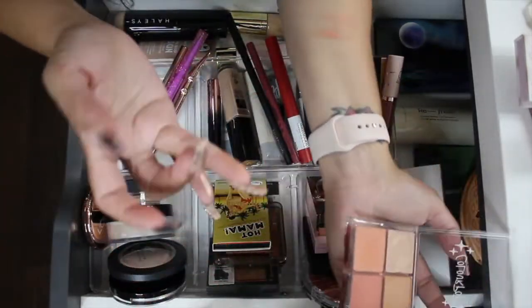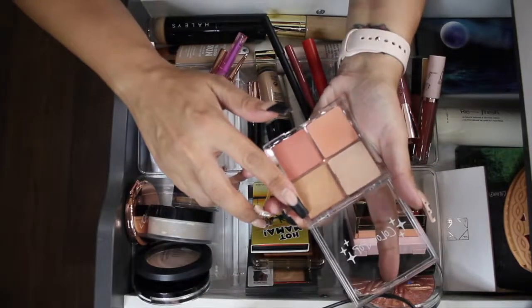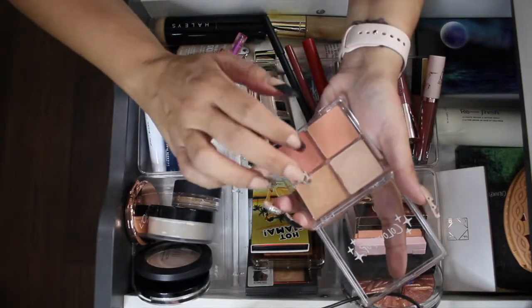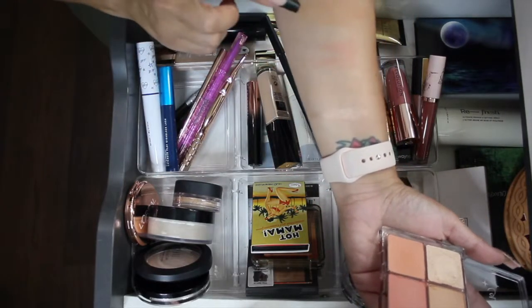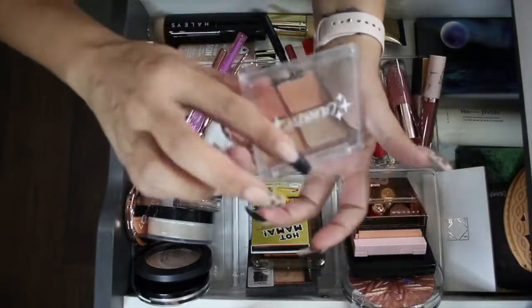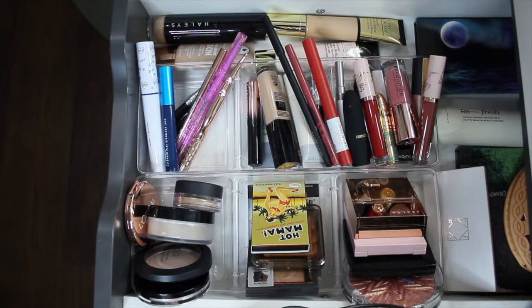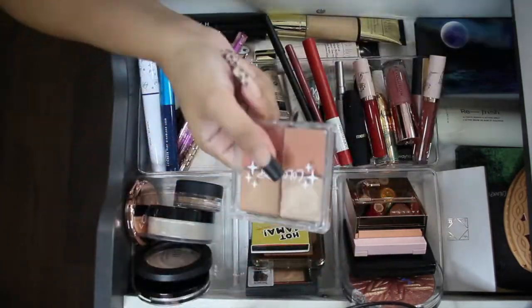Nowhere to be found, apparently. This bronzer from the ColourPop quad was giving me such a hard time. I did scrape off the top layer, and I was actually able to get some color from it. I did swatch it, and there's the swatch for it right here. I feel like I shouldn't have to work so hard on something that's brand new. Why do I have to scrape the top layer? But it is what it is.